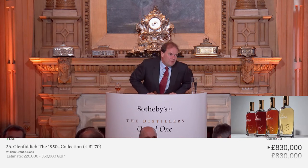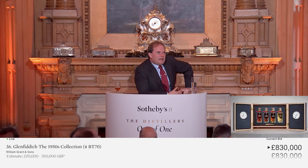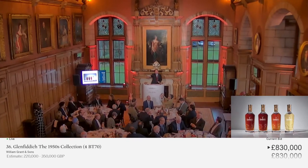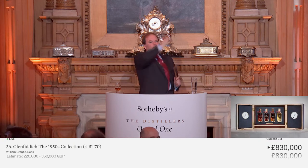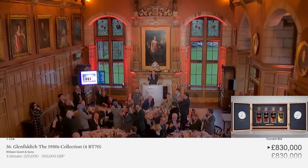It's here with the Glenfiddich 1950s collection, four incredibly special bottles, beautifully presented and donated to you. At £830,000. Shall we? I am. You're so right. Ladies and gentlemen, here at Bomboogle Castle, for the Distillers Company, their one-of-one auction, presented by Sotheby's and sold to you here, the Glenfiddich, four extraordinary bottles, one amazing lot, at £830,000. Sold for £830,000. Paddle number six.